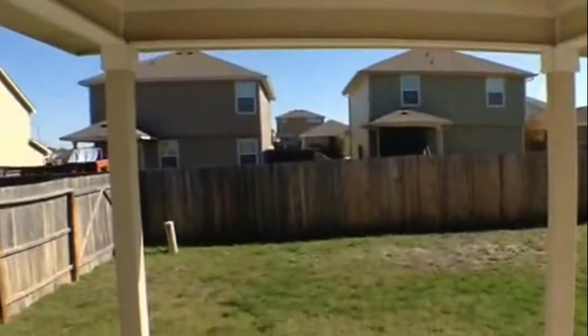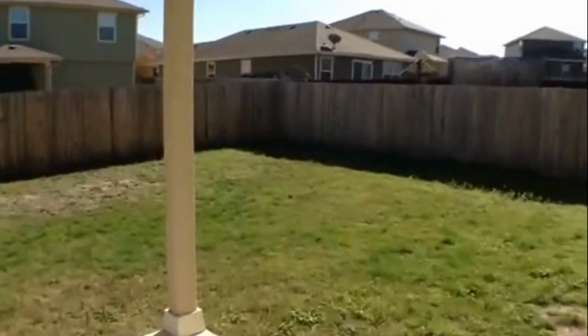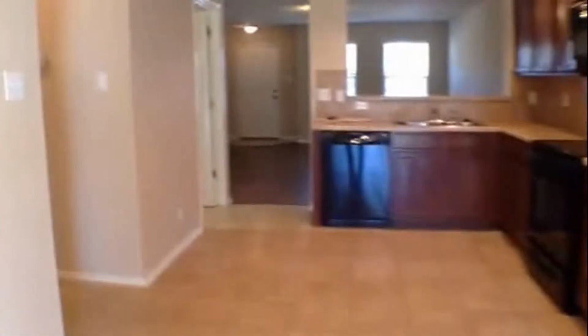Let's take a look in the backyard. It does have a covered concrete porch. And then a privacy fenced rear yard. Now let's take a look at the downstairs bedroom, bathroom, off to our left here.